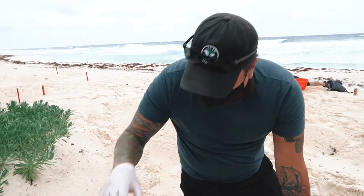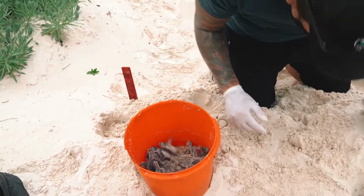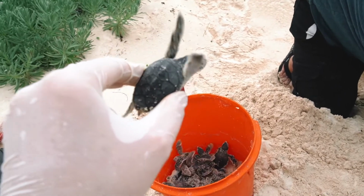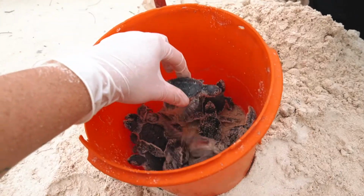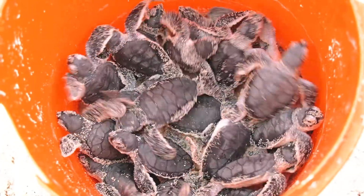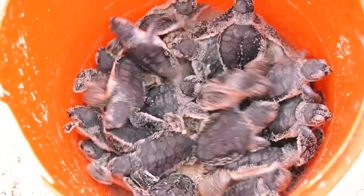Oh my god! There's so many of them! So basically what's happening is we're pulling up all of the little turtles, and like we found them immediately. It was so cool. Like we barely got down anywhere.